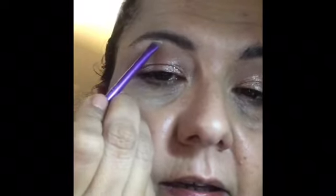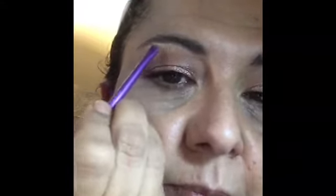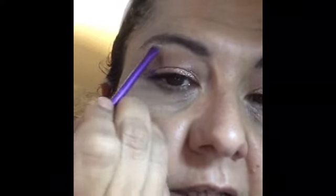And what you want to do is to get right under the curve of your brow. So this is going to be really intense, but you're not putting it across under the whole brow bone. You're just doing it underneath that curve. And that will draw the eye to under your brow. Can you see that? It's not brilliant light in here, but it's just going to draw the eye to your brow a lot more.